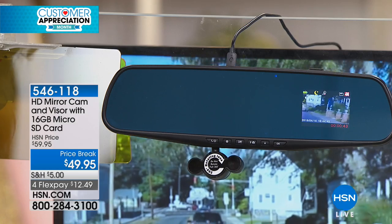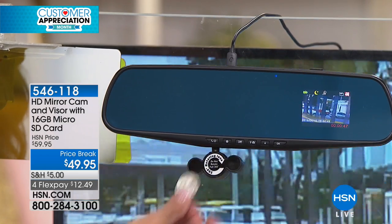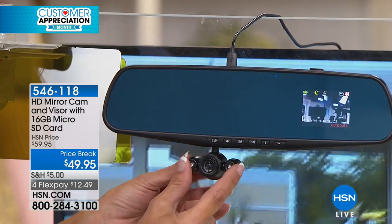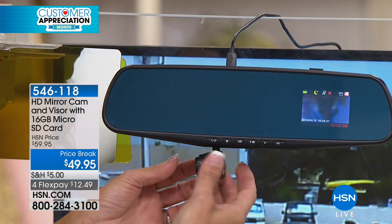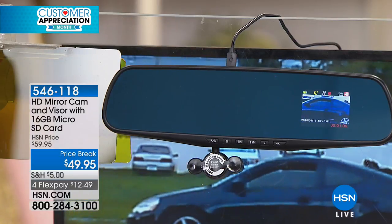And again, it's only about the size of a quarter, because that literally is the dash cam itself. And then these two little sensors on the side are for your night vision. This is what gives you that upgraded night vision so that you're able to see better in the evening time, which for most of us is harder and harder to drive and navigate.